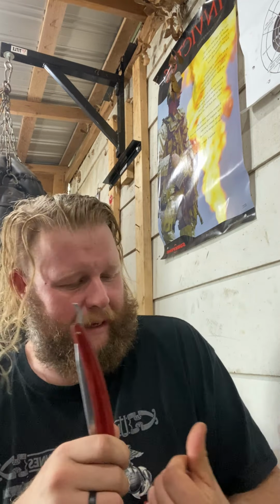Now, in my state, it is unlawful to carry one of these concealed, period, point blank, bottom line. However, that might not be the case in yours. And in certain areas, you might be able to get away with carrying one of these. So for the sake of nostalgia, more than anything, we're going to go over this today.